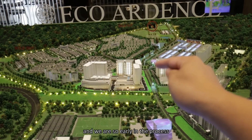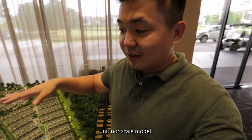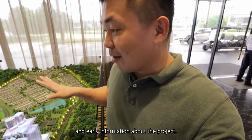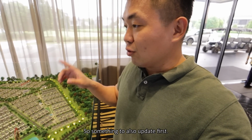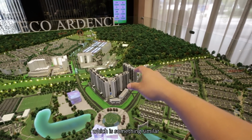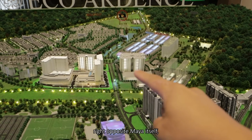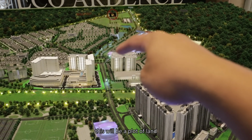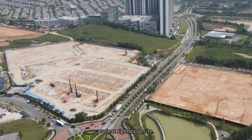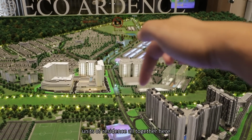And we are so early in the process right now that there's no show unit nor scale model, nothing. We only have mere brochures and early information about the project. So something to also update first. After Huni, there will be Hana, which is something similar in continuation of the success, right? This will also be something to take note. Right opposite Maya itself, this will be a plot of land that's not developed by EcoWorld. It's a Rumah Selangorku project right opposite. In total, there will be 1,900 units of residence all together here.